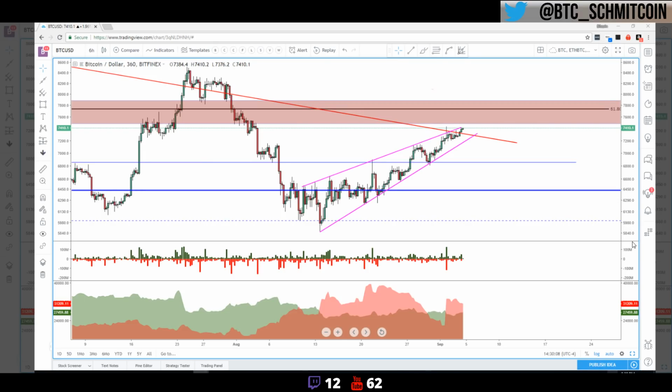So a lot of stuff is being cooped up right now, from both a Wyckoff perspective and a volume and price level perspective as well.